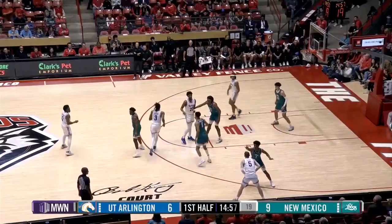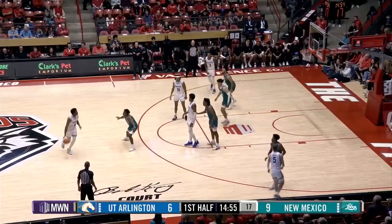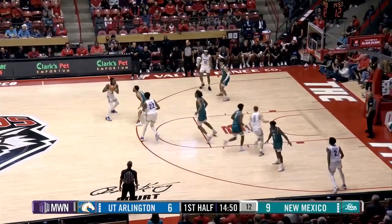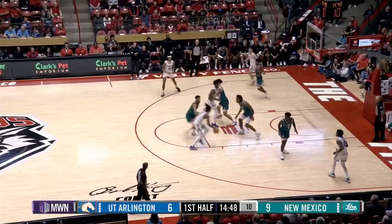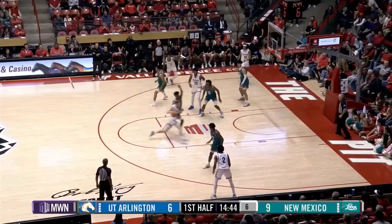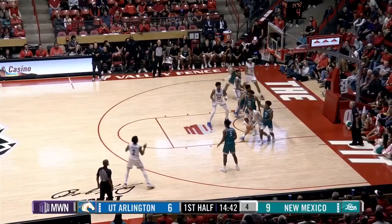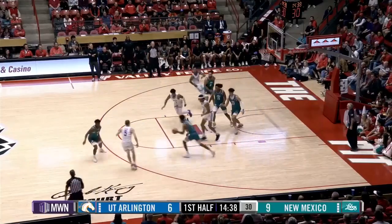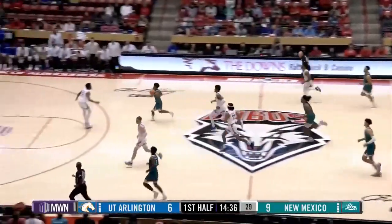UTA inbounds front court, 19 on the timer as Talbot turns to face, whips it out top now to Williams, who dribble hands off back to Talbot. Now coming to grab it is Gordon, top of the arc. He'll work on Baker. Give it up the top, Talbot now. Talbot, hard lane line drive, got Dent in the air, could have drawn contact, instead kicks it out. Williams' three is short, rebound grabbed by Dent. Dent will push, it's one-on-one.